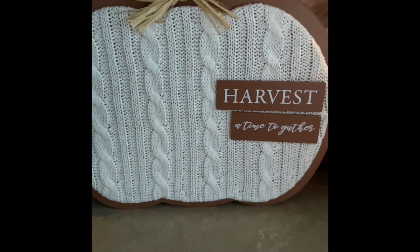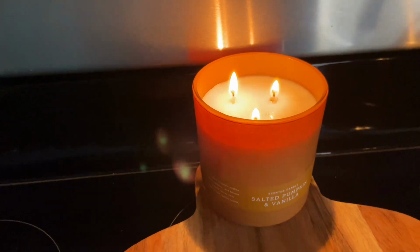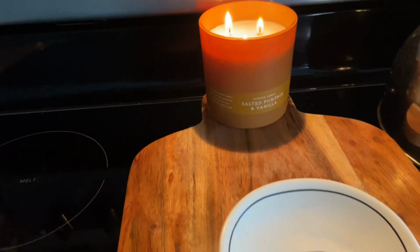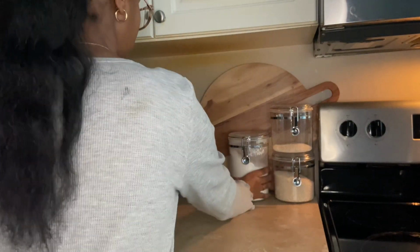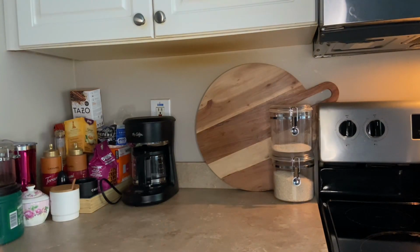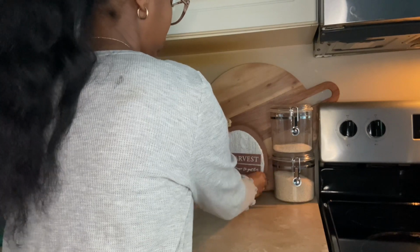In today's video, I'm going to be doing my 2023 Fall Decorate With Me. Starting off in the kitchen, I'm going to be removing these canisters and replacing it with this really cute harvest pumpkin that I found at Pop Shelf.